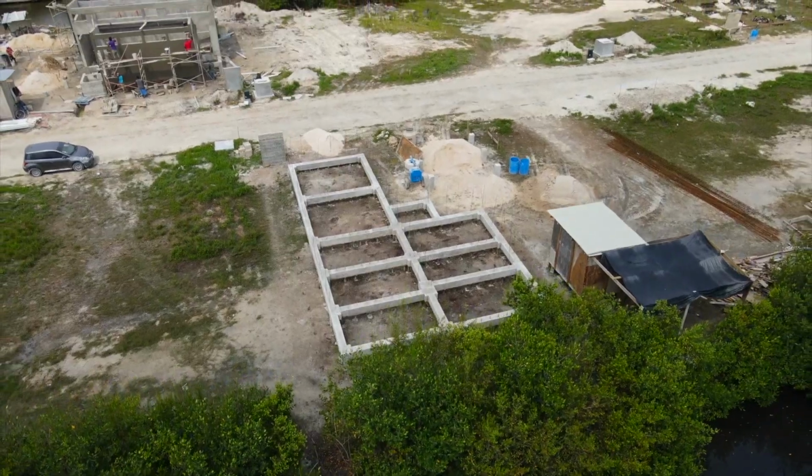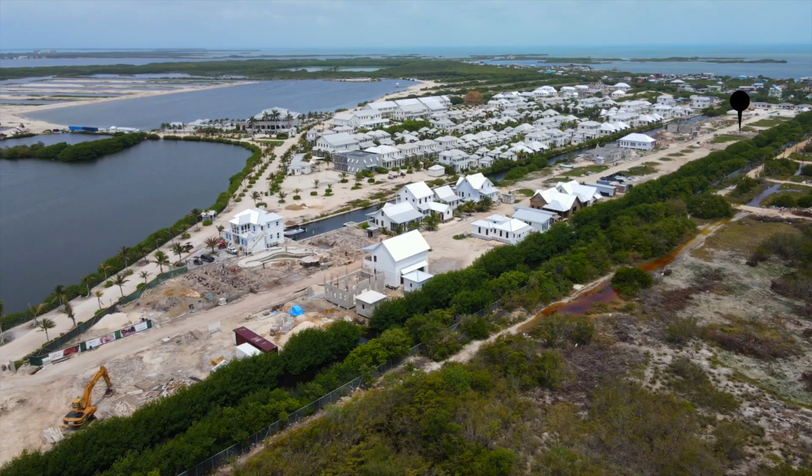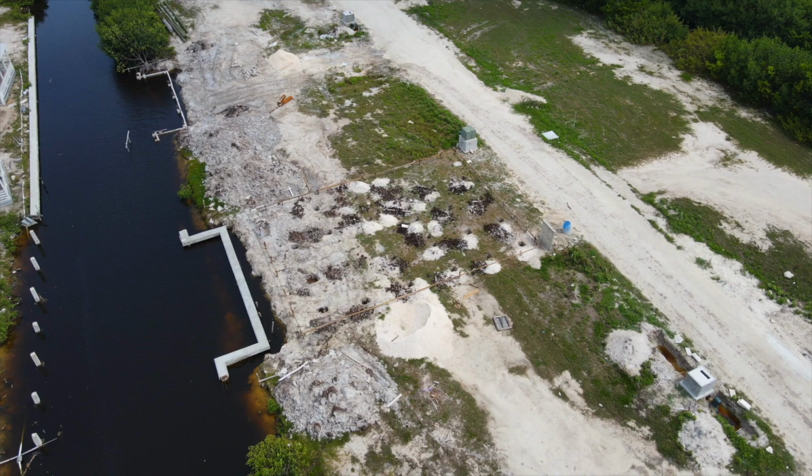Also, I want to mention to you guys, Allison Ramsey Architects is working on a plan book that we're gonna be able to give out to you guys with all the plans that are ready to go for Mahogany Bay. So they're gonna provide us with that hopefully in the very near future here.